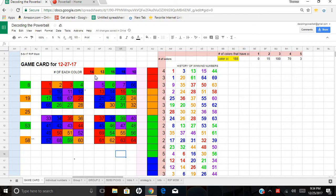So for this drawing, I have 14 red, 13 orange, 16 green, 16 blue, and 10 purple. Over here to the far right is 188. This represents how many color code drawings I've kept track of so far. Out of this 188, 100 have been a 3-color combination, 70 have been a 4-color combination, and 15 have been a 2-color combination. And only 3 times out of 188 drawings have all 5 colors come up together. Never has it been just one color, like all red.